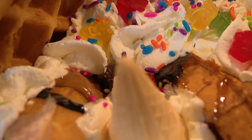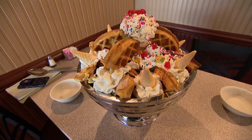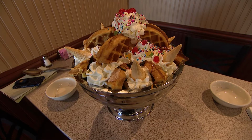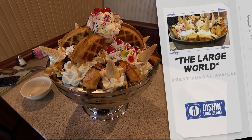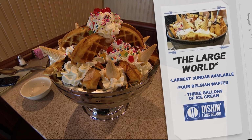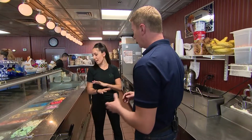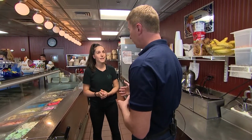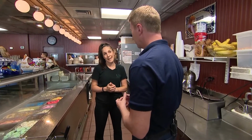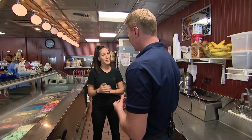So today we're gonna make the Large World. Yes. Tell me about the World. The World is our biggest sundae. It includes four large homemade Belgian waffles. It's about 3 gallons of ice cream. Any flavor I want. Any flavor you'd like. I can get vegan flavors? Of course, whatever you like. Can I get asparagus? Not a flavor, but it's an idea for the future.